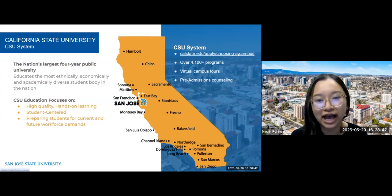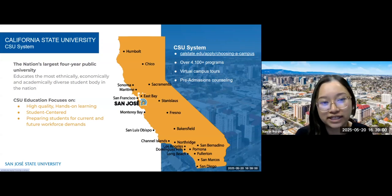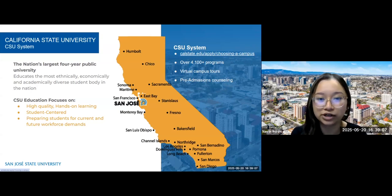So moving on to the California State University System, or CSU. So we have over 4,100 programs. We also have virtual campus tours on the website and pre-admissions counseling available. So the CSU system focuses on providing students with hands-on experience, opportunities for research, and preparing for workforce demands. As most of our majors require students to do internships before graduation, which gets them that hands-on experience in their desired career field.